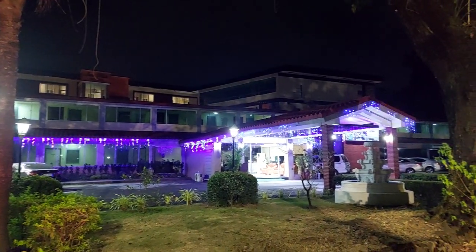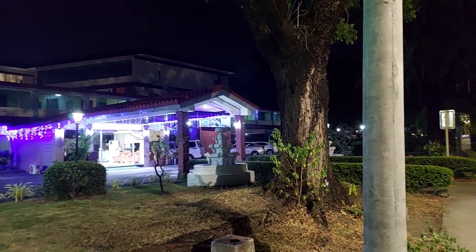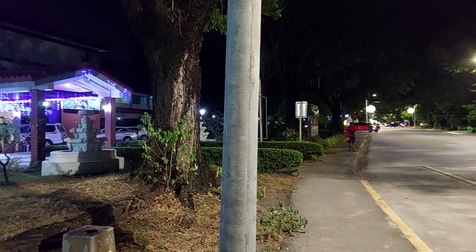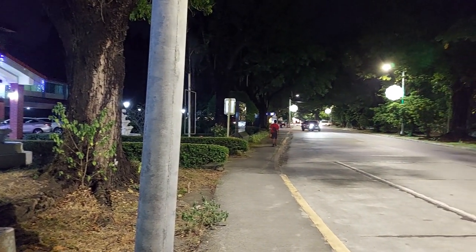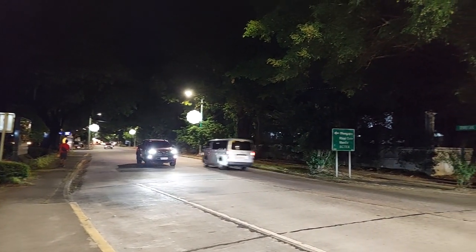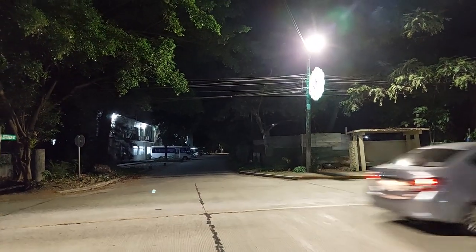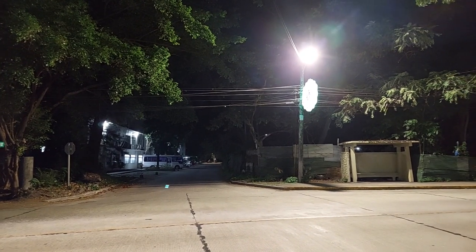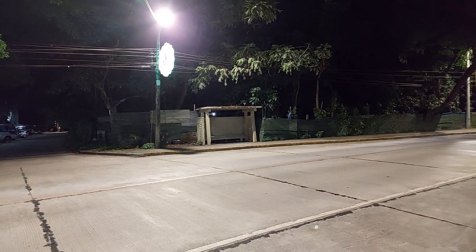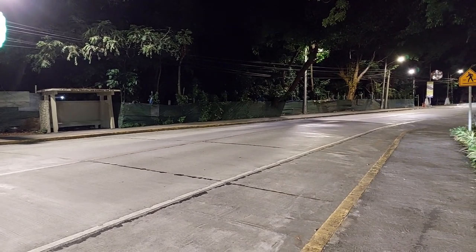SBMA, it has a lot of buildings and beautiful Christmas lights everywhere. And we are here right now exploring our evening just to have a little bit of fresh air. And of course, it is very different now than before. It's very quiet. Nobody around. Right now it's already 10 p.m. in the evening.